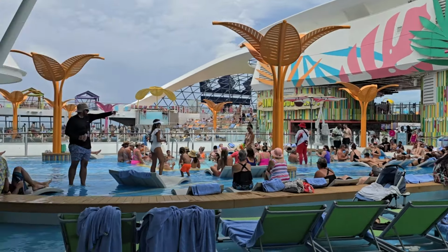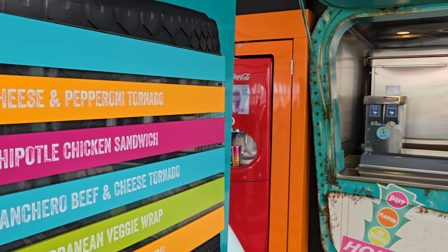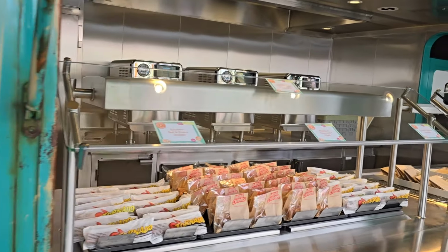The Spare Tire. Location poolside, deck 15. Lunch and snacks usually 11 a.m. to 6 p.m. This casual food truck serves up comfort food like pulled pork sandwiches and cheeseburger flatbreads.